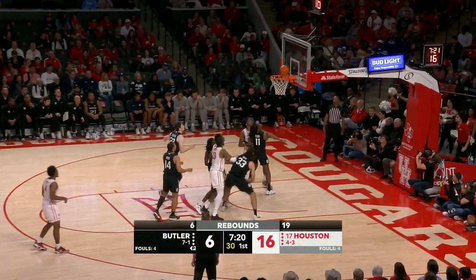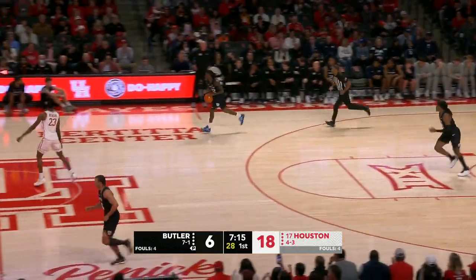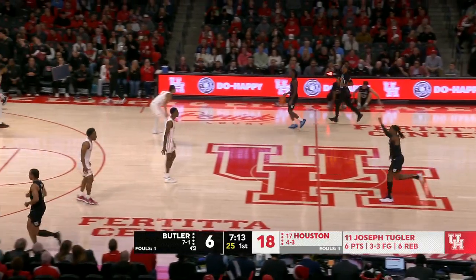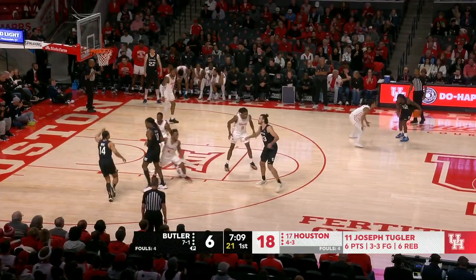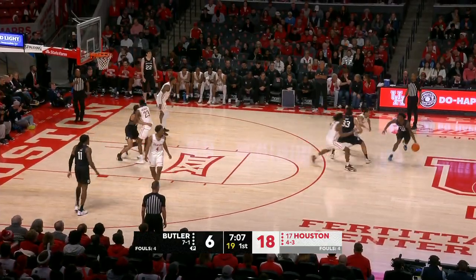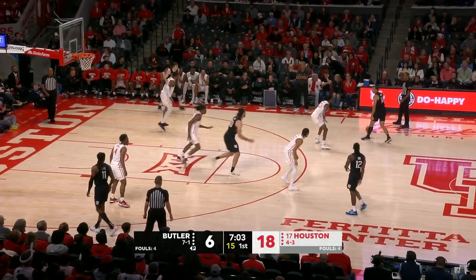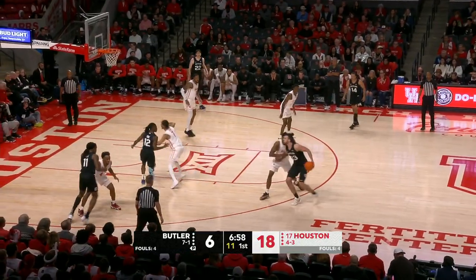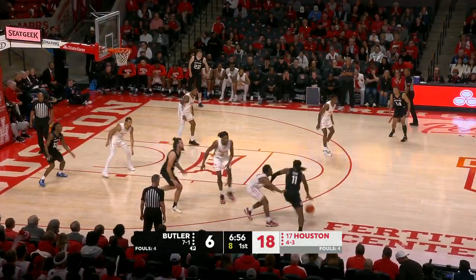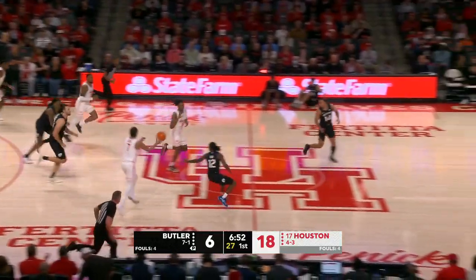Down low, Joseph Tugler. Good footwork on the block by Tugler, who has 6 to lead the Cougars. Boy, he has been very composed with the ball in his hands. And to go along with those 6 points, how about 6 rebounds? Outstanding first half for number 11 in white. We can see why Kelvin Sampson put it back in the starting lineup today. Now the steal by Tugler.